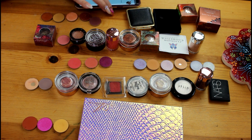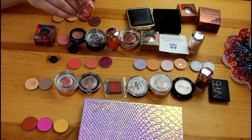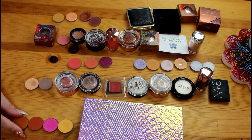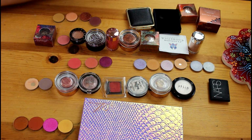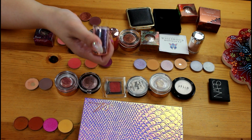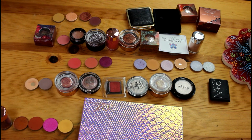The next one is 50. So this one down here is actually another Colourpop shadow in the shade Crackle. Wow, these don't go together at all. And then number 12, so this is 10, 11, 12. Okay, this is another Colourpop, but at least it's a pigment. This is the shade The Archer. So we've got all Colourpop.